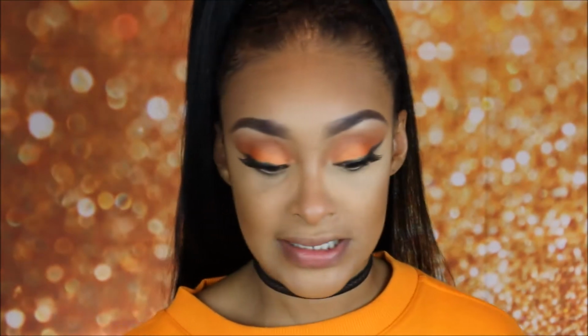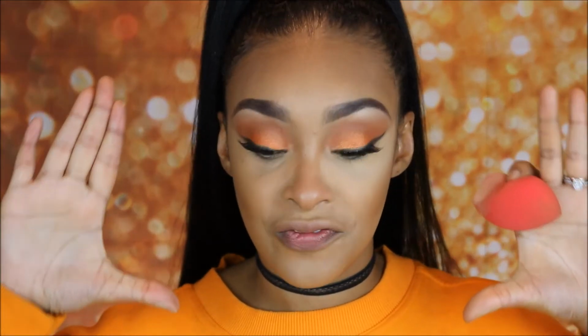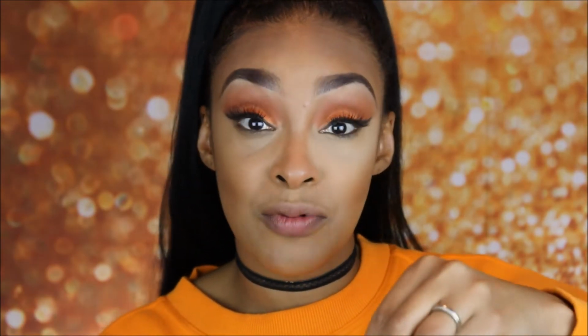I normally do not bake really. I just melt the powder into my skin, but I'm going to let that bake for today so I can show you the full picture of what everything looks like. So now I'm just going to go in with more powder and set all the areas where we put concealer.